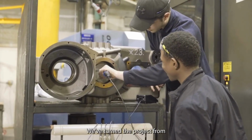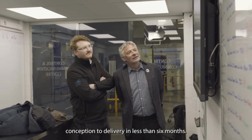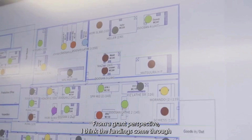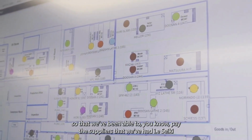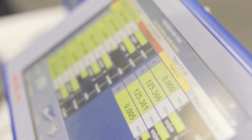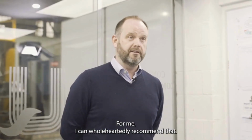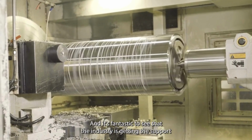We've turned the project from conception to delivery in less than 6 months. From a grant perspective, I think the funding's come through in a timely manner so that we've been able to pay the suppliers that we've had, i.e. Seeky, for the software that we've adopted. For me, I can wholeheartedly recommend that, and it's fantastic to see that the industry is getting the support that's out there.